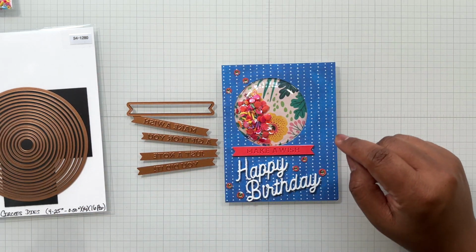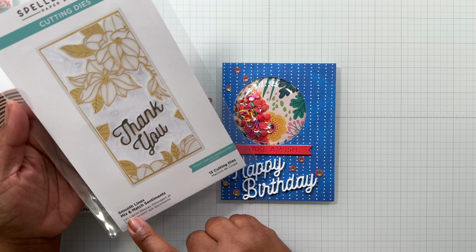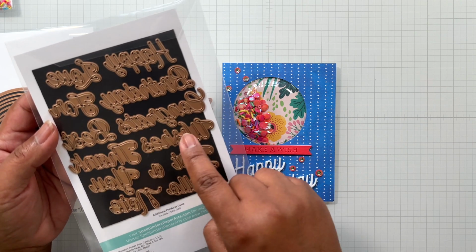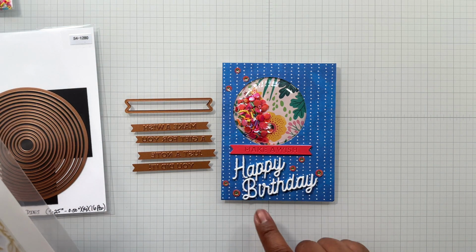This is an A2 top folding card. The sentiment Happy Birthday comes from the Smooth Lines Mix and Match Sentiment die set. It has happy birthday, love, for, best wishes, congrats, thank you, just a note, and hello. I did the happy birthday.